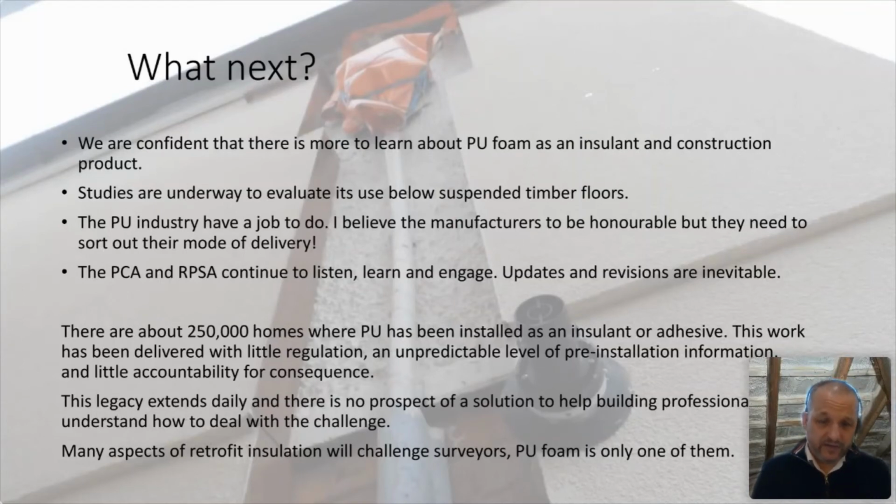We know that studies are being undertaken about suspended floors. We're very interested to see the results of that coming out of University College London at some point in the future. We also believe that the polyurethane foam industry has a real job to do. I honestly believe that there is a chance for the PU foam to move forward and do really good stuff. But the industry has probably quite a significant legacy of stuff that they'd rather not have.